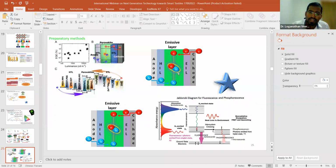Here you might be aware of the Jablonski diagram. In that, they show how the absorption takes place, and from the excited state, how the singlet and triplet formation occurs, and why fluorescence happens. First of all, the basic criterion is that your material should absorb something, and after absorption, it is going to be excited. After excitation, it comes back to its normal state, and during that, it gives out energy. That is what is simply given in this Jablonski diagram.